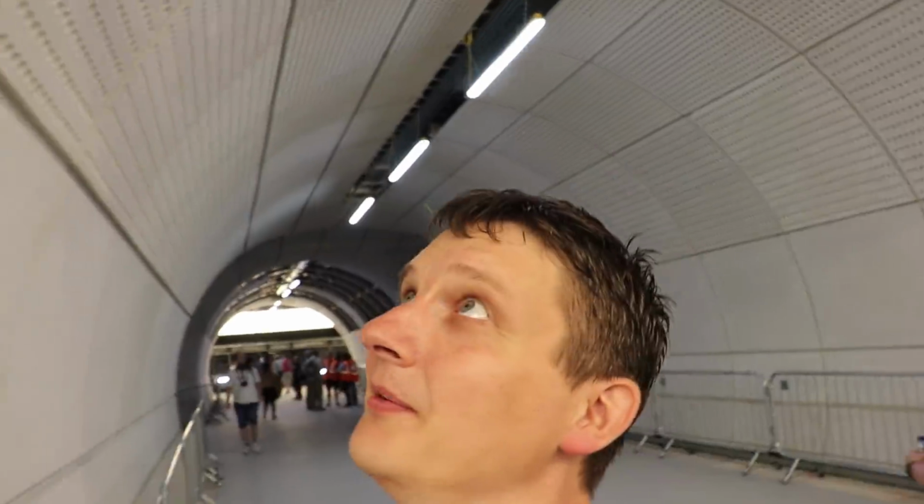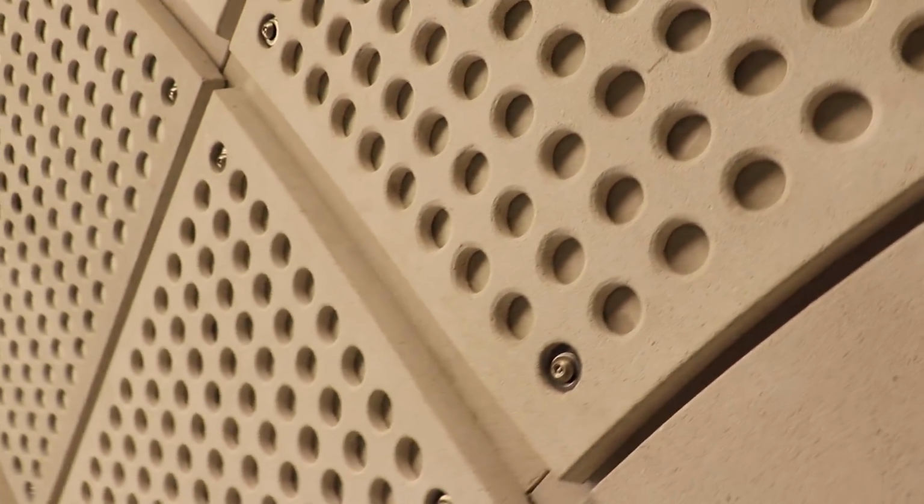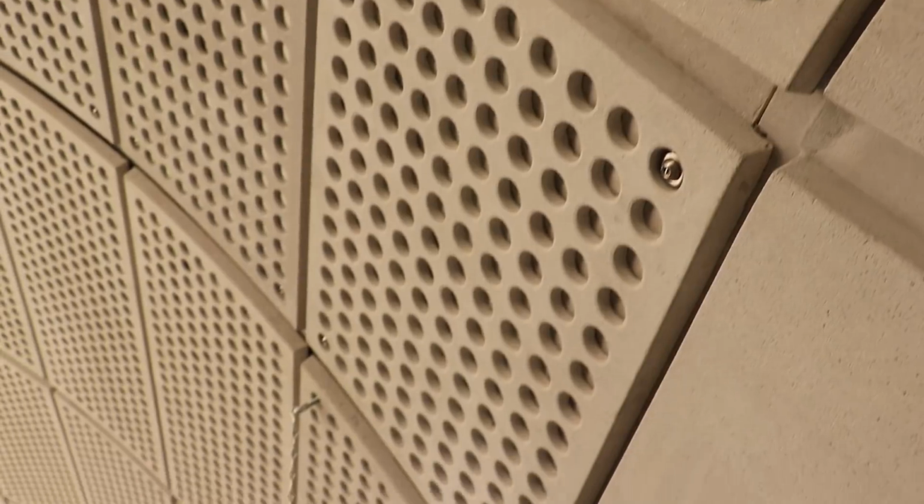I like the design, but you see the holes. I'm just thinking, these are going to be really hard to clean, right? Because dirt is going to get in there, right? Who the heck is going to get a rag and clean out every single tiny hole?